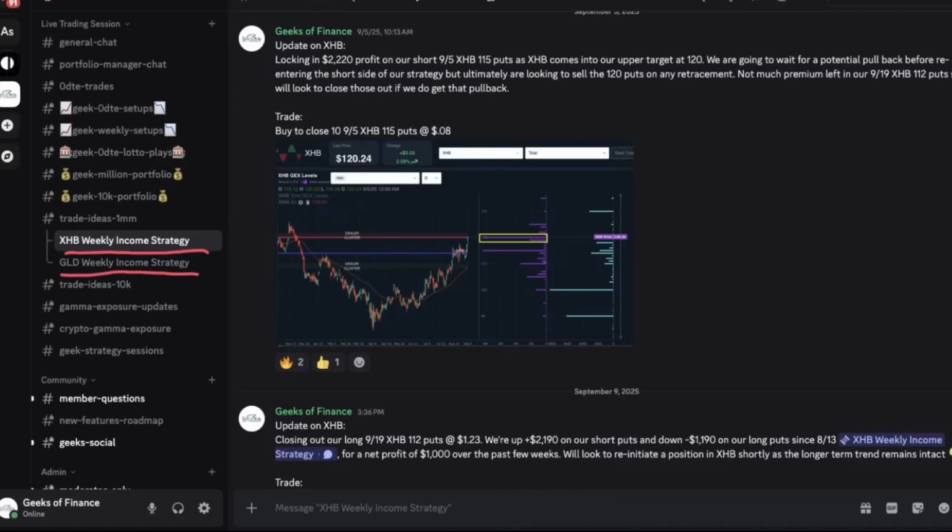But this idea is basically similar to our GLD strategy, whereby we're selling shorter dated puts and hedging with longer dated long puts. And on XHB, we just recently, on Friday, locked in $2,220 profit on our short September 5th XHB 115 puts.